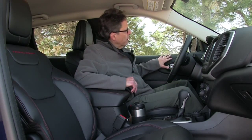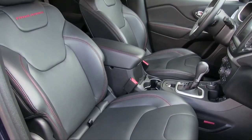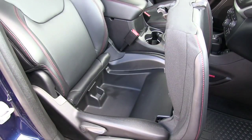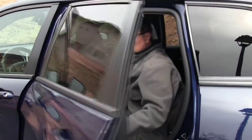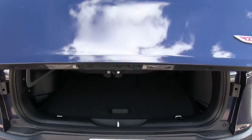And while everything above elbow level is padded, below that, it's all hard plastic. Leather is standard on the Limited, but even in cloth, the front seats are roomy and supportive, with some hidden storage, too. The rear doors open exceptionally wide to a spacious back seat. This bench slides fore and aft, but we'd be more comfortable if the cushion were firmer and the backrest softer. Additional cargo space would be nice too.